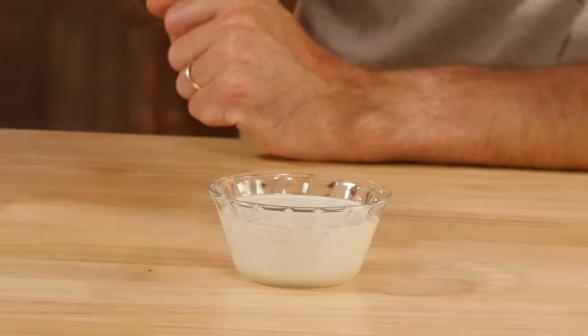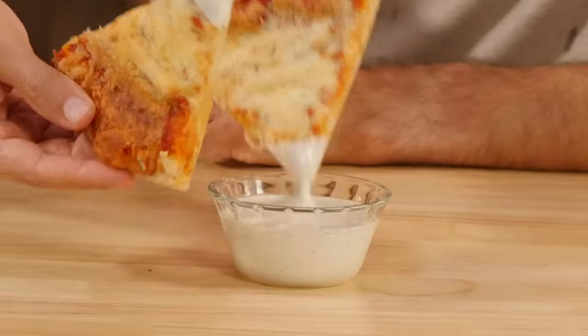Dipping is incredible. It does work with the marinara. I've just never done it. That's heavenly. I usually just sprinkle hot sauce on my pizza. You can't go wrong with ranch, especially after some hot sauce. They do go well together. That is really nice. So which one do you prefer? Buffalo. I prefer the ranch.